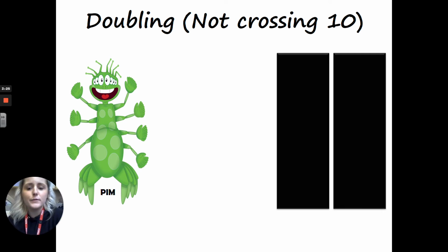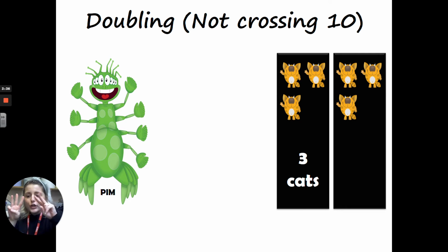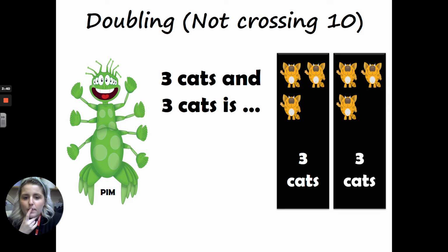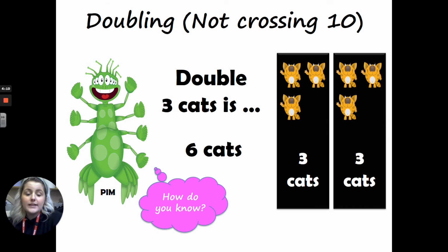Right, let's count how many things Pim's got today. Oh, I hope it's easy, Pim. 1, 2, 3 cats. Oh, another 1, 2, 3 cats. All right, 3 cats and 3 cats. What is 3 cats and 3 cats? Oh, help me out, reception. I know, let's count them. 1, 2, 3, 4, 5, 6. So 3 cats and 3 cats is 6 cats. Can you put 3 fingers up and another 3 fingers? Put them together and you've got 6. All right, so that must mean, everybody, that double 3 cats is 6 cats.